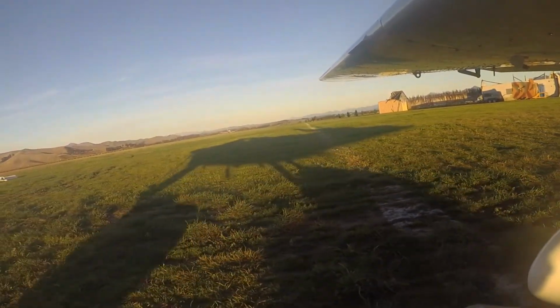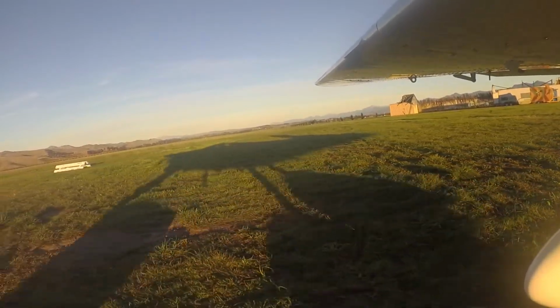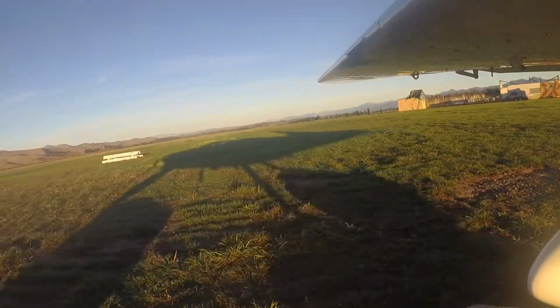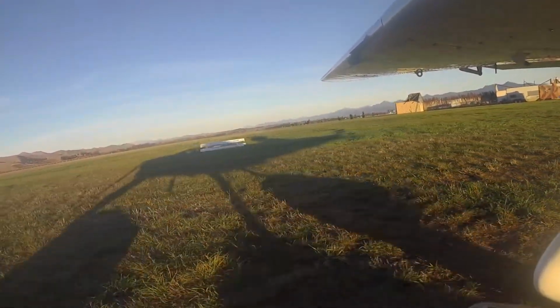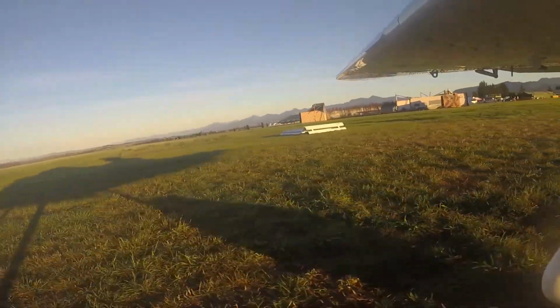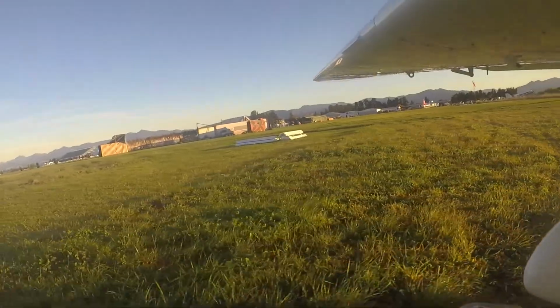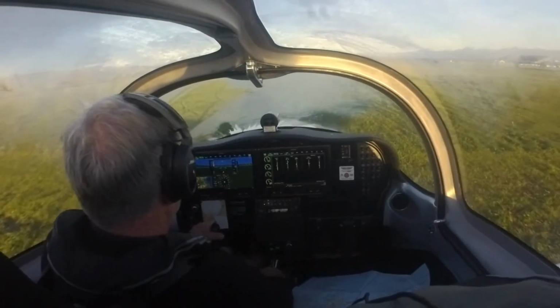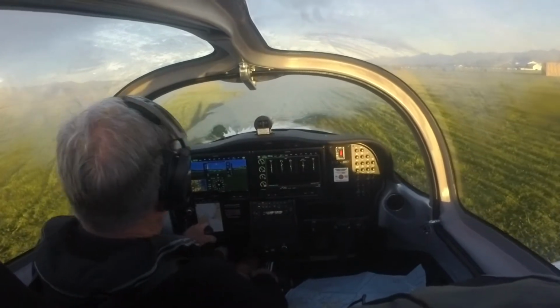Traffic, Echo Victor Echo is lining up 25 for departure to the east, 1,400. In my call there, I said that I'm going to 1,400 feet. That's so I can stay under Woodbourne airspace, which starts at 1,500 feet. Omaka traffic, Echo Victor Echo is rolling 25.